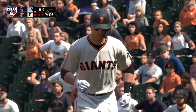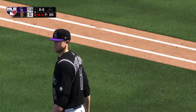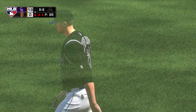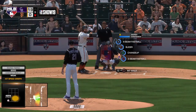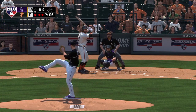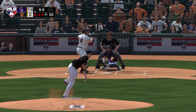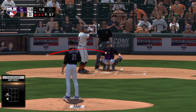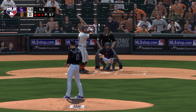Next to the Giants, the first baseman, Brandon Belt, digging in to try it again. He's their last shot here with 2 away in the 9th as they look to avoid the shutout. Yeah, Matt, they just haven't had any answer for the great pitching so far in this one. 1 ball, no strikes to count.